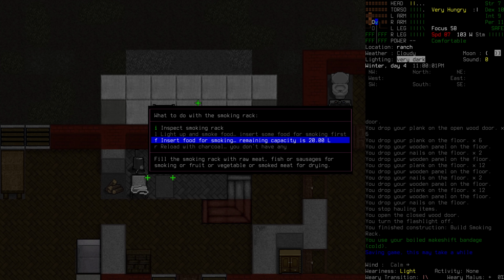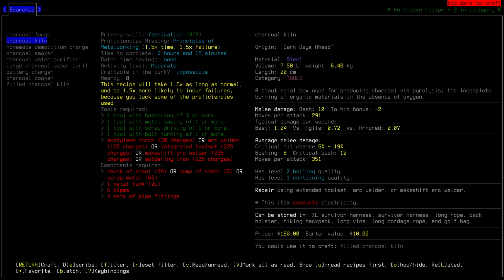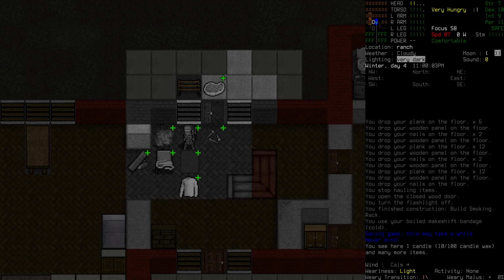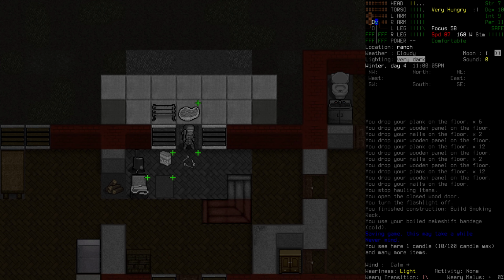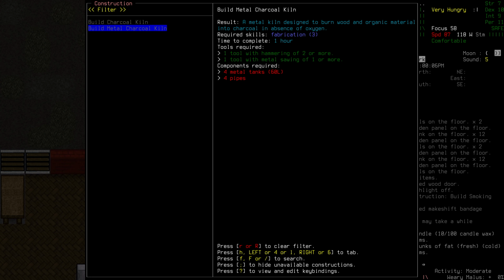Okay, so having a look at this here, we do need to put some charcoal in. So for us to make a charcoal kiln and stuff like that here, it's a bit more complicated. However, there is a very rock-intensive way that we can do that too. Actually, there's 2 options here.